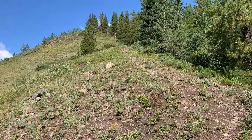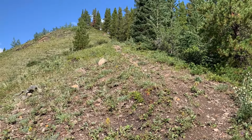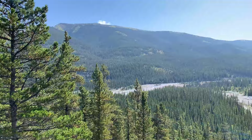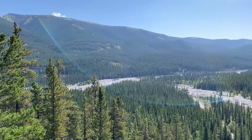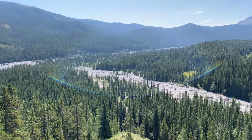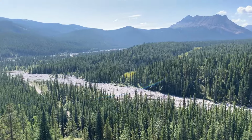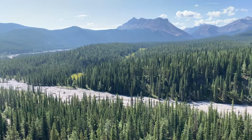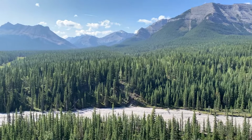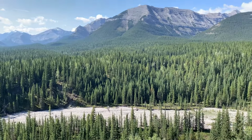Just starting the ascent of Elbow Hill, just off Big Elbow Trail. This is the view from 4 minutes up the hill. This is the viewpoint. And I'm pretty sure that the summit doesn't have a better view than this.